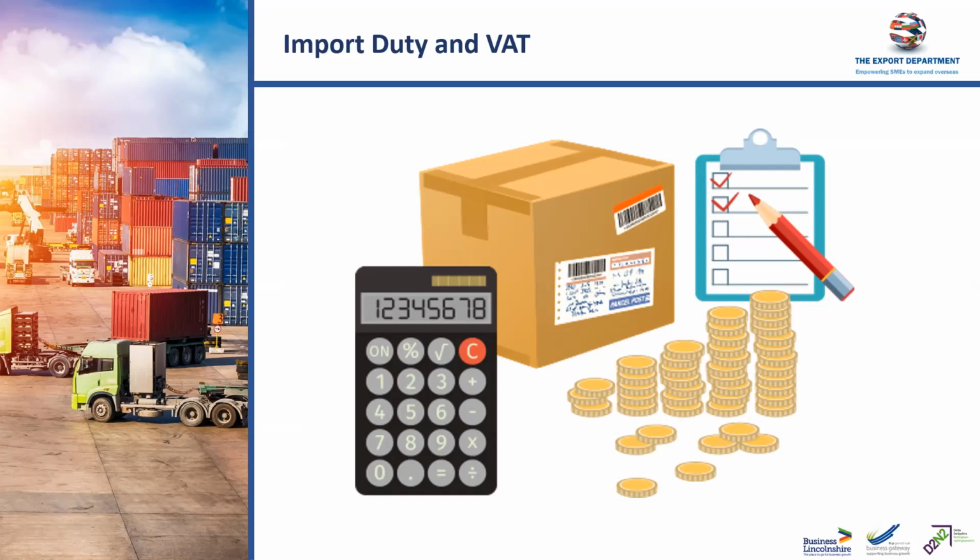So you have to either pay or account for the duties and taxes to HMRC in order to have your goods released from customs. The amount of duty that you're required to pay is dependent on the commodity code, which is why it's so important that you get it right, and obviously the volume of your imported goods. That then feeds into your customs value build-up and the declared value of your goods.